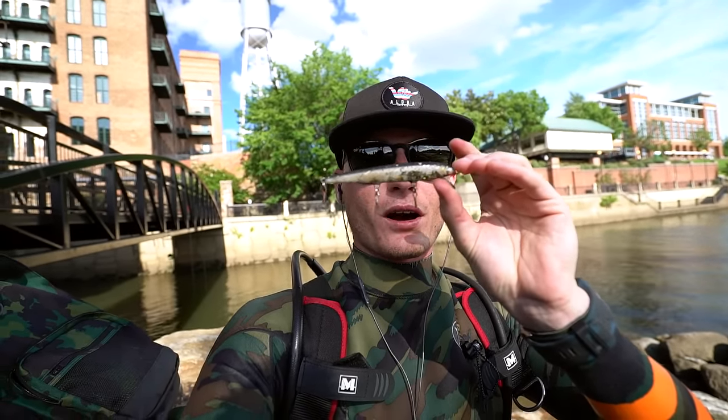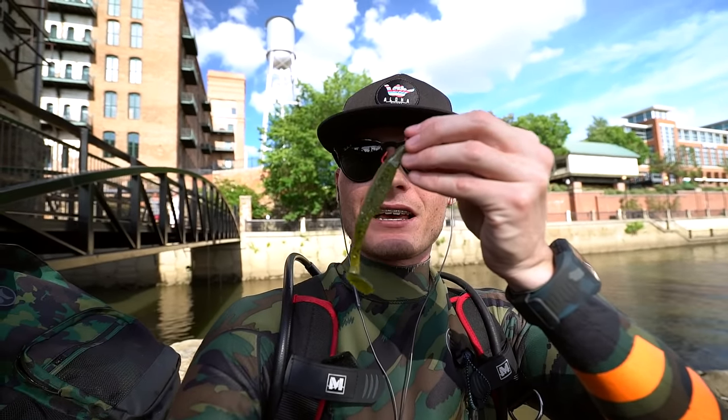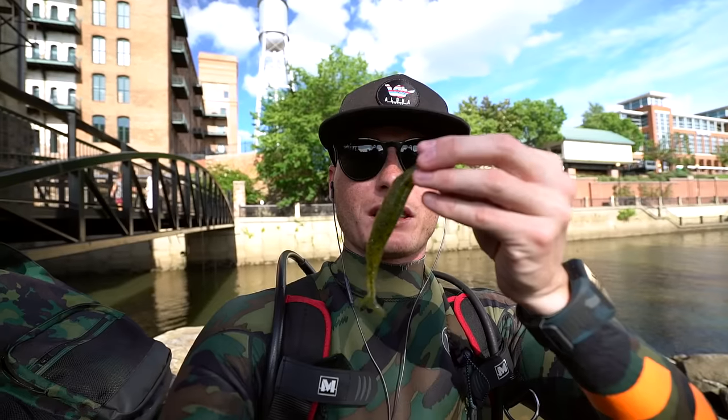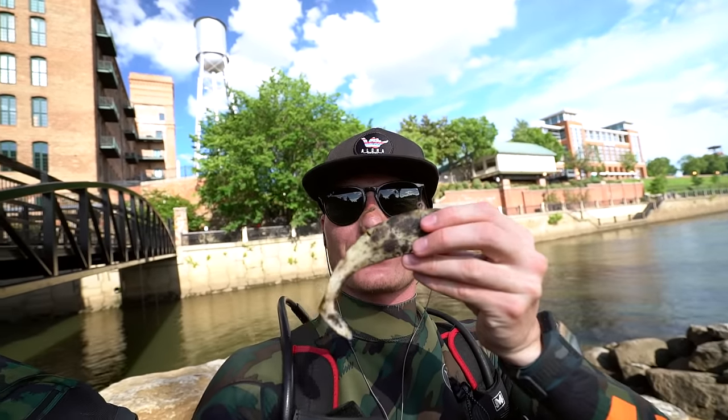All the hooks are broken off. This is a pretty good swimbait color, but the guy's using such a tiny jig head that his hookup ratio is probably pretty slim. This lure right here is so nasty, man. Look at that. There's like river mold on it.